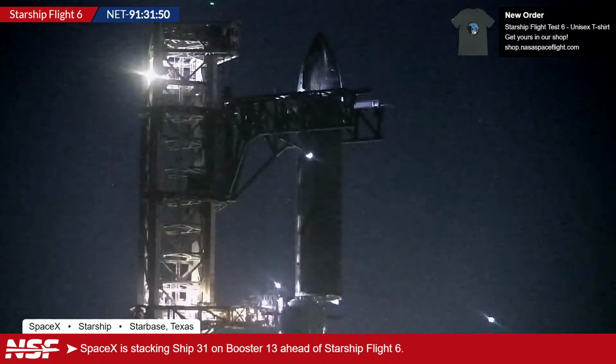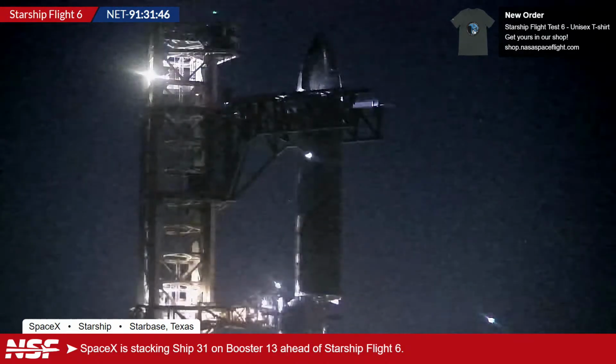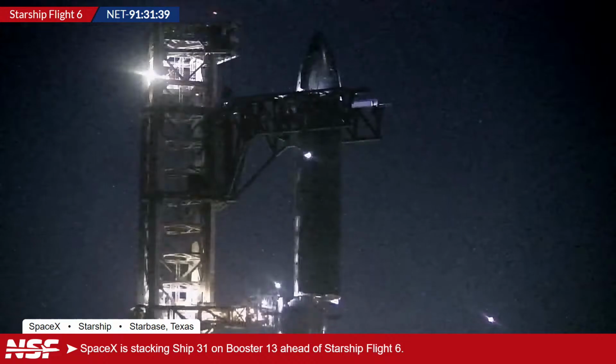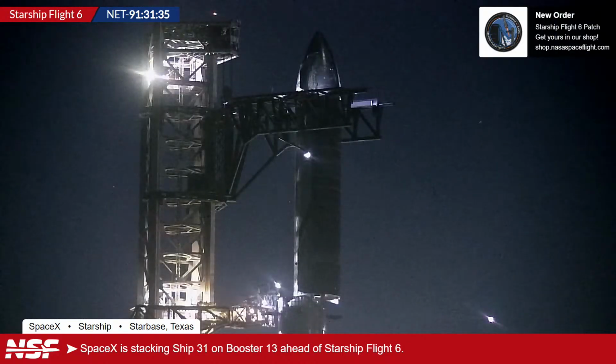Yeah, I bet they YOLO it and put a full batch on. I mean, doing a couple, I get it. It makes sense if the ship and the booster are over mass margin because they're still prototypes. Then yeah, do a couple. If they have the margin, send a full stack of Starlinks.